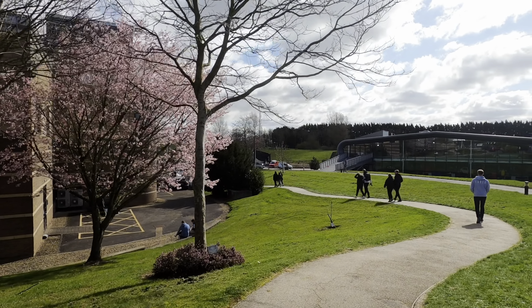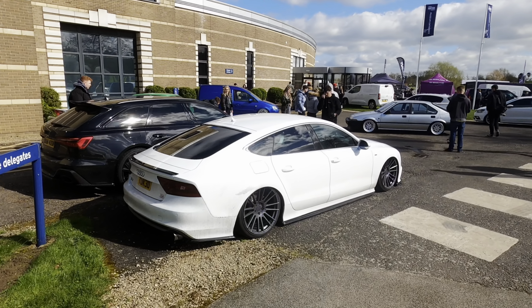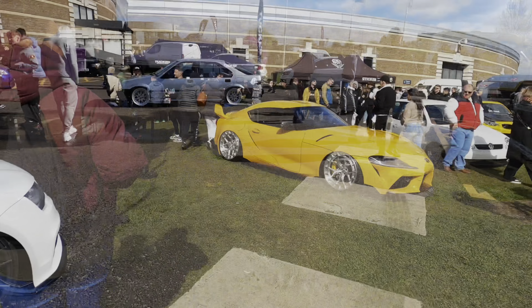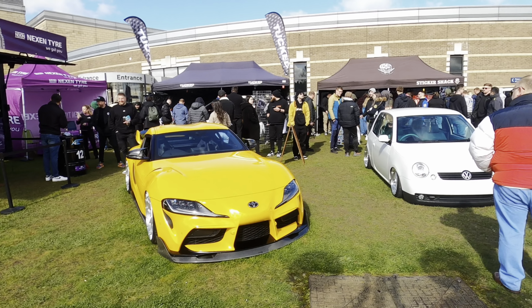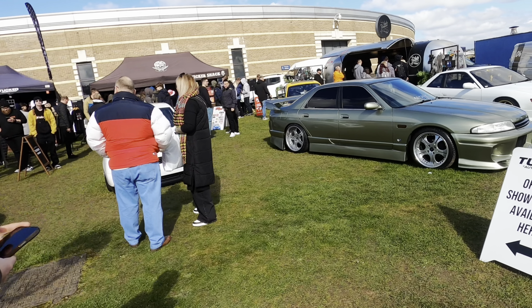Right, we have arrived. Let's see what we can find. Now I can't tell, is that stock suspension kit or aftermarket? We've got a lot of low cars here today. Nice new Supra there. Lupo. Haven't seen a Lupo in a while.